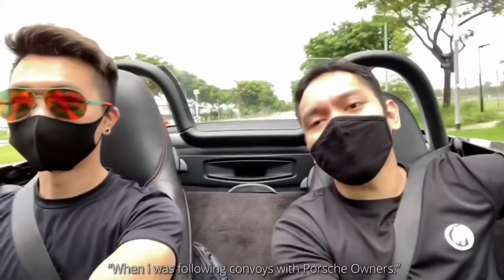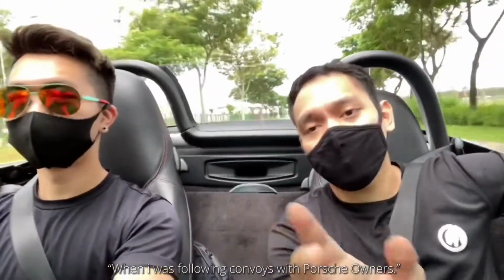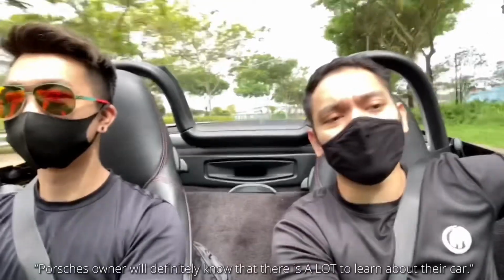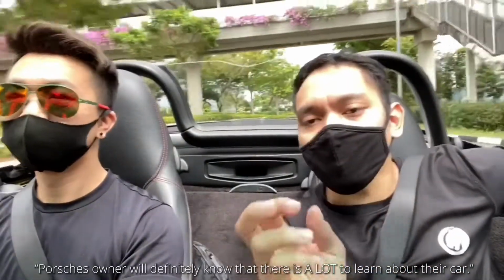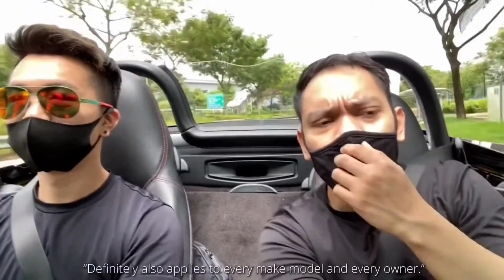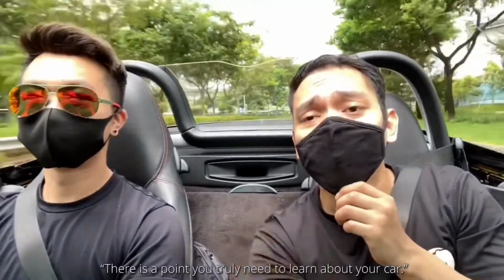Now apparently, when I was following convoys with Porsche owners, sitting beside Ian, Porsche owners definitely will know about this. There's a lot to learn about their car. I mean, it doesn't apply for Porsche only. I think it definitely applies for every make and model, for every owner. Yes, there's a point where you truly need to learn about your car.